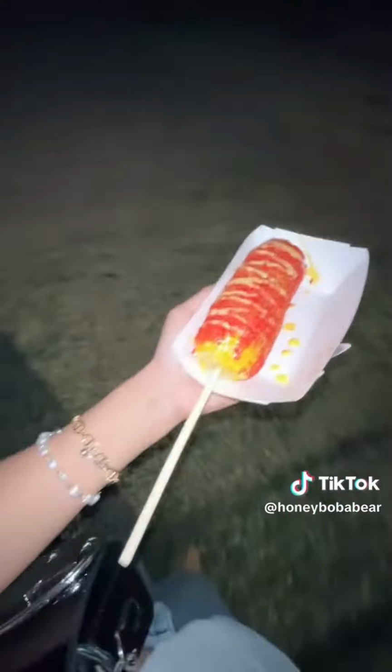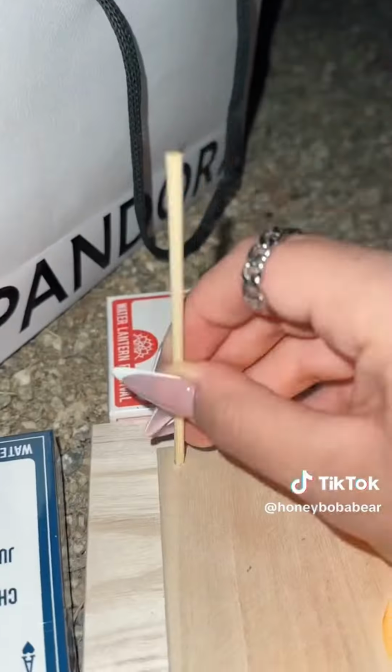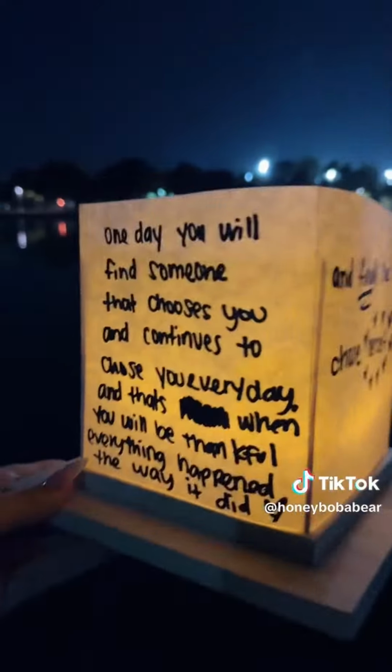Yay! Now we're at a lantern festival. Hopefully, I don't drop my phone. So pretty. If you know me, you know I love corn. Elote. It has hot Cheetos on it. Looks really good. If I drop my phone, it's gone. Yeah, I'm gonna try and build this really quick. Now we're writing all our hopes and dreams on this paper. This is what I wrote on mine. My dad's quote, we just let them go.